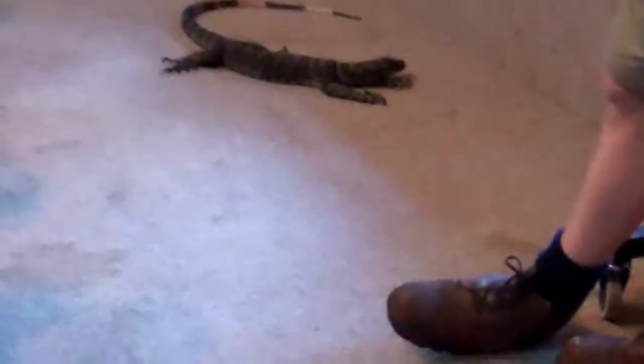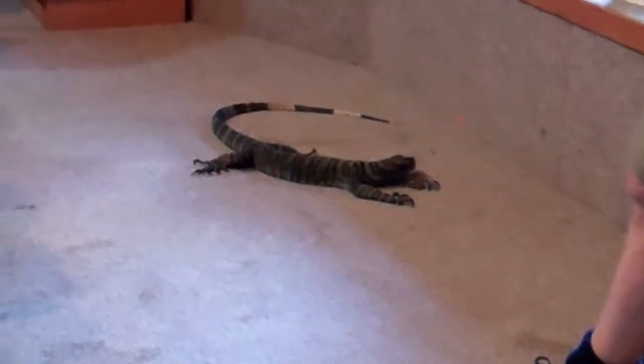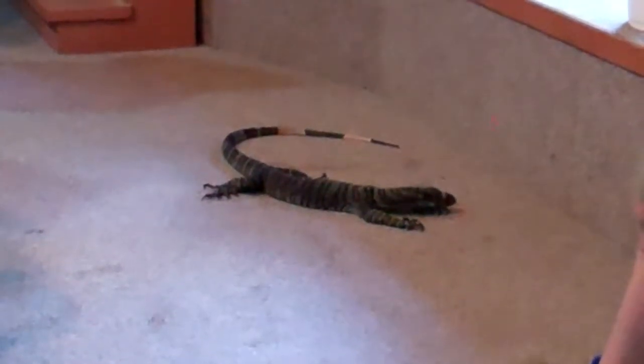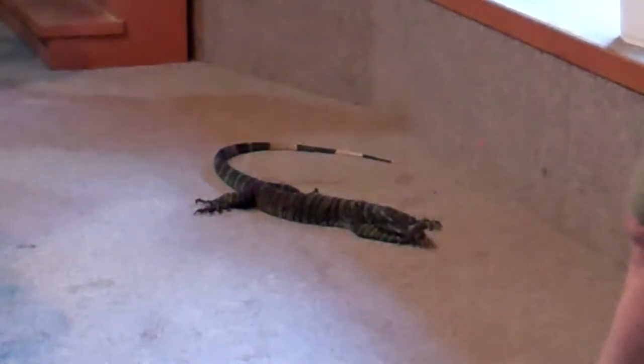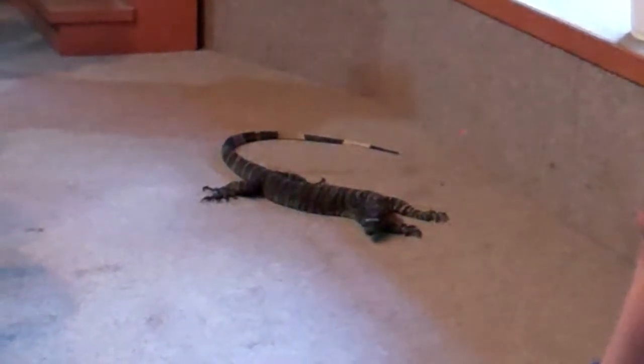The shingleback refers to those large plate-like scales on the back. They do look a bit like shingles on the roof of a house. Also known as a bobtail, a sleepy lizard, or a pine-cone lizard.